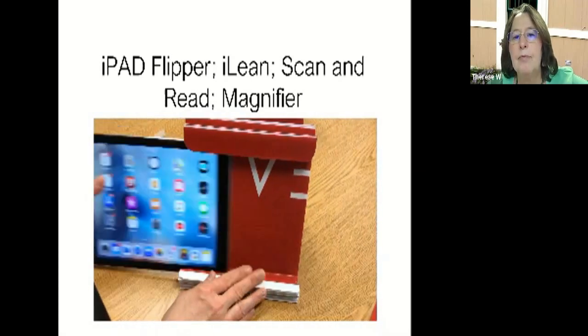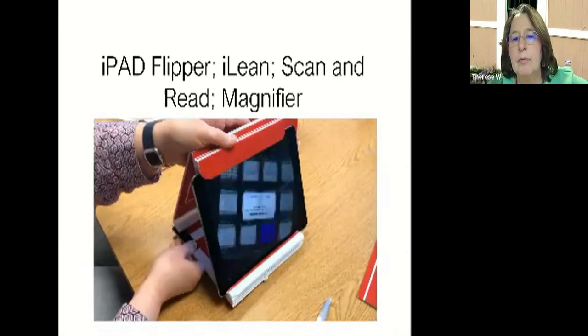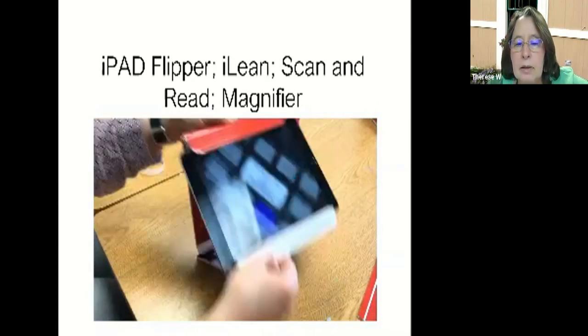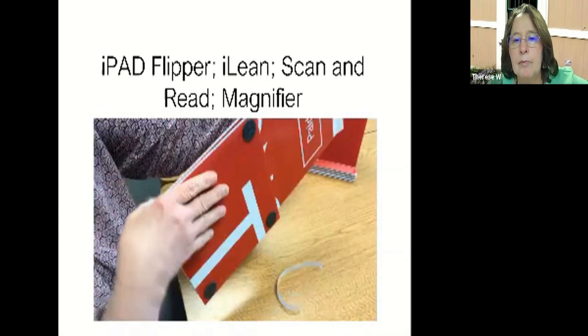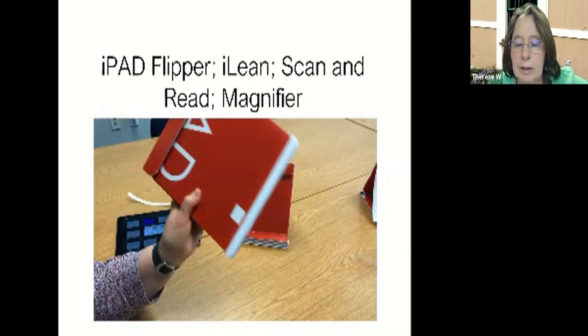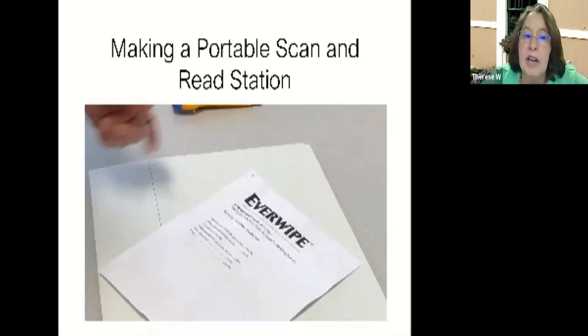The other cool thing is this is where I can be flipping it back and forth, right? So that's kind of cool. And it writes itself. And then when you're all done, open this up. This folds in, and now it's portable and it can be transported in your backpack. So these portable scan and read stations, another one that you could actually make in under 1 minute. It's so easy to do with a couple of binder clips and a sheet of corrugated plastic.